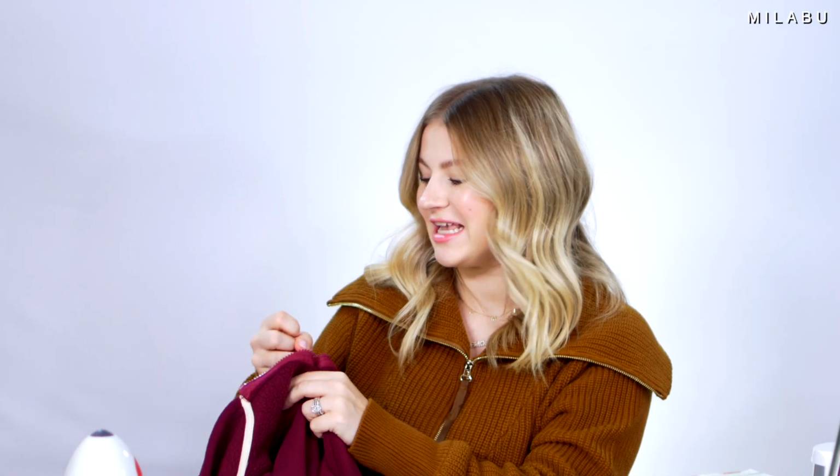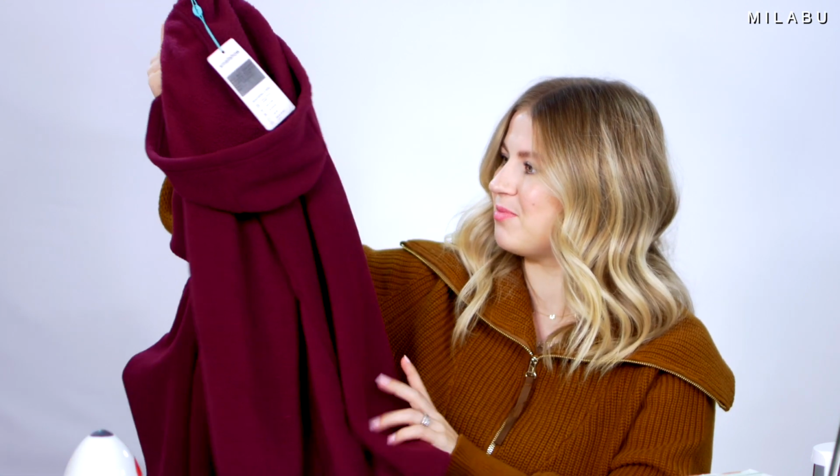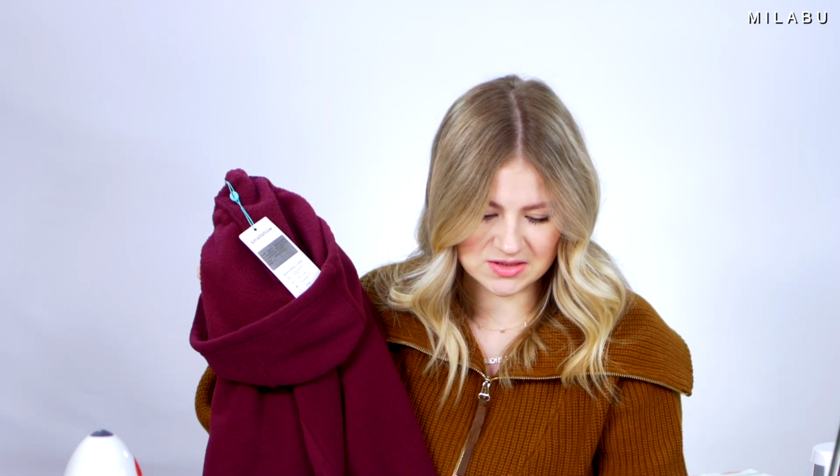All right, last but not least, we have a fleece zip-up baby carrier. It's more of a jacket that's fleece material, and in the front, when you zip up your jacket, it has a little panel where you can put your baby in, so you're enclosed together. We chose this purple, maroonish, kind of reddish color, and this retails for $54.99 on Amazon.